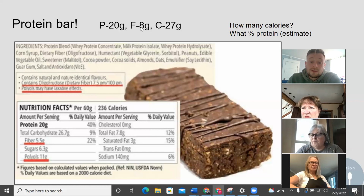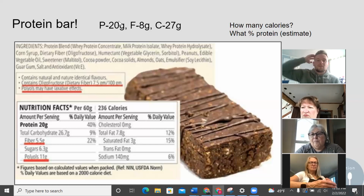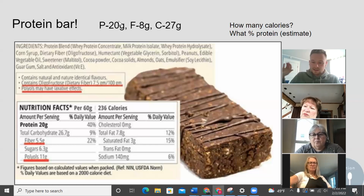So a true protein source would be something like 90% protein. Now, again, I'm talking about protein just because this is the most common one. Protein is a little bit harder to get. The American diet doesn't have that much protein in it. So this is not all about protein though. What I'm trying to help you see is what are you actually eating?